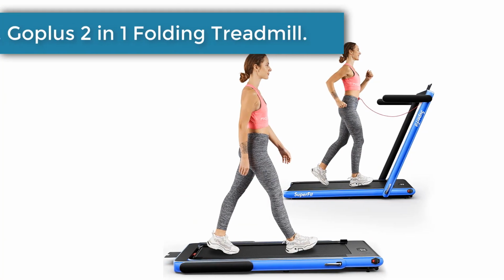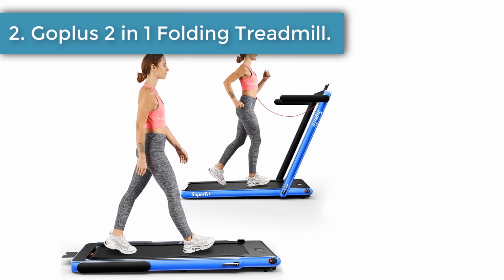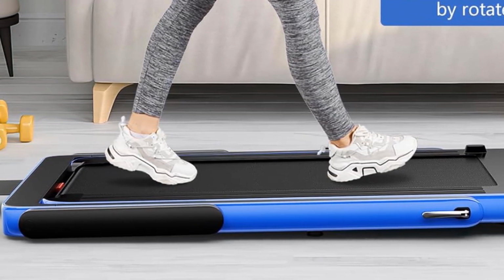Number 2. Goplus 2-in-1 Folding Treadmill. If you don't have a lot of space, the dream of having a home gym can seem pretty far-fetched. There are no 2 ways about it, even folding treadmills are too big for most homes. Fortunately, the Goplus folding treadmill offers a solution. It works in 2 ways.